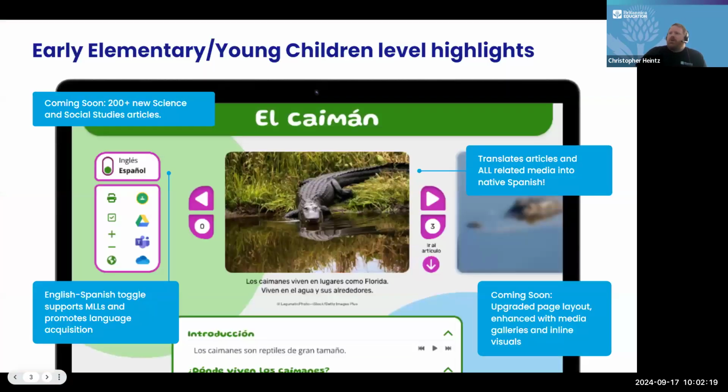So the first is our early elementary and young children level. You're going to hear me refer to this as both early elementary and young children throughout the session today. That is because we will look at two different Britannica products, Britannica School and Britannica Library. The content at both of those levels does match across platforms. However, you'll see it branded as early elementary in the school version and young children in the library version.